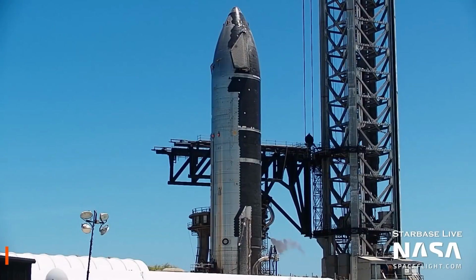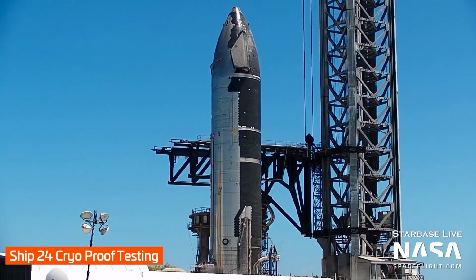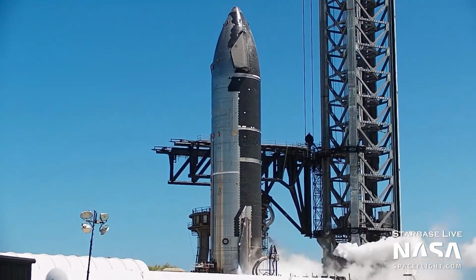June 2022. June was a big month for Starship. Early that month, SpaceX installed the grid fins and Raptor 2 engines on Booster 7 to prepare it for its third rollout ahead of the static fire testing. Ship 24 started its cryo test campaign on June 2nd with the first test taking place at the cryo station near the orbital tank farm, confirmed a success.